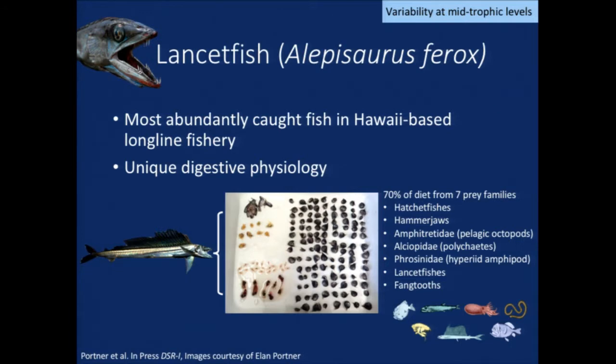Also, about 70% of the diet from lancet fish comes from these 7 prey families, and none of these prey families are dominant in our midwater trawls, so this is a great way to complement a lot of our oceanographic research cruises in the North Pacific. So we're starting to see what we can learn from this.